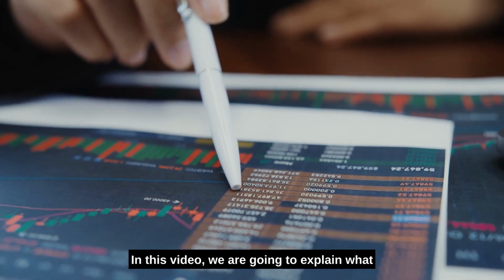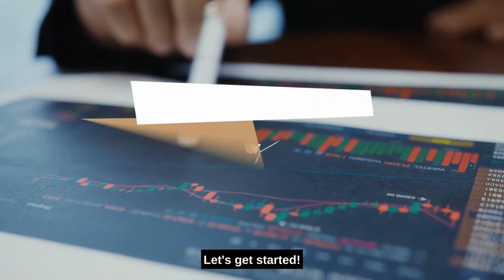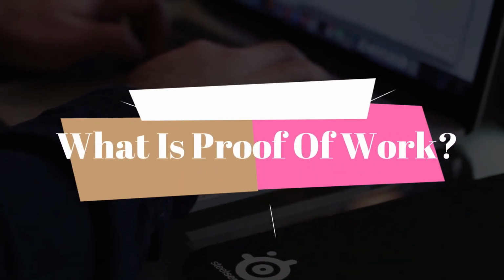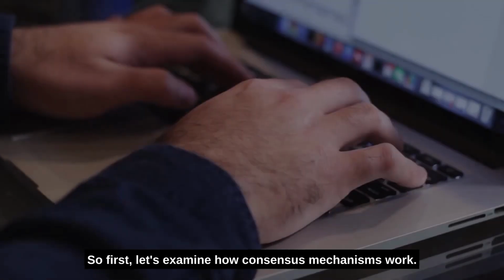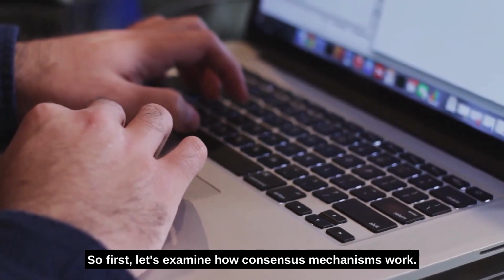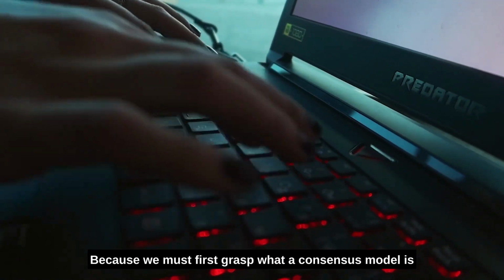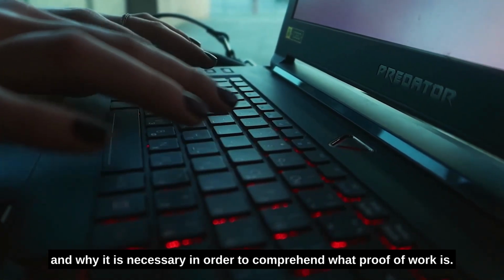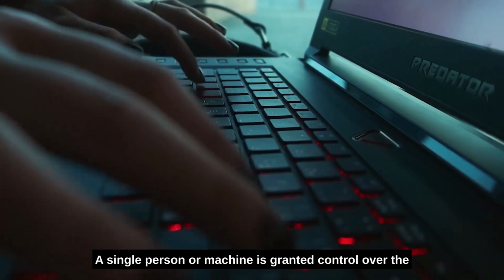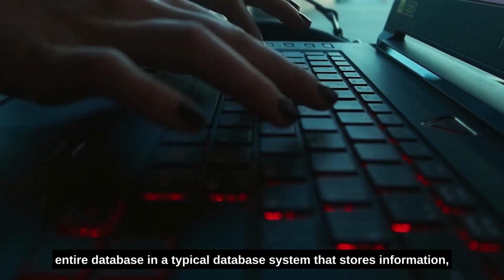In this video, we are going to explain what proof of work in cryptocurrency is. Let's get started. What is proof of work and why is it still a leading model for the crypto community? So first, let's examine how consensus mechanisms work. Because we must first grasp what a consensus model is and why it is necessary in order to comprehend what proof of work is.